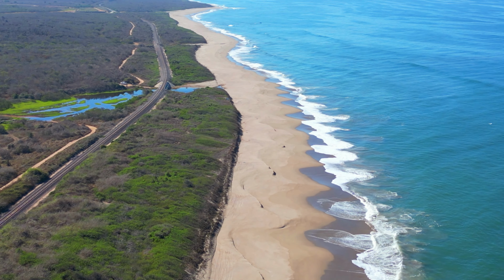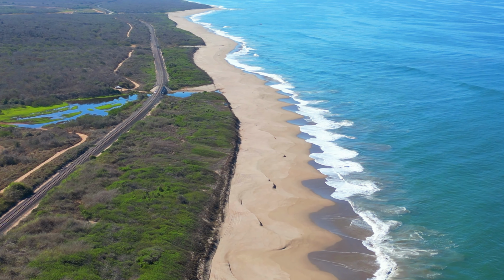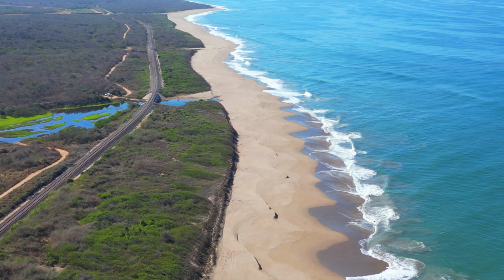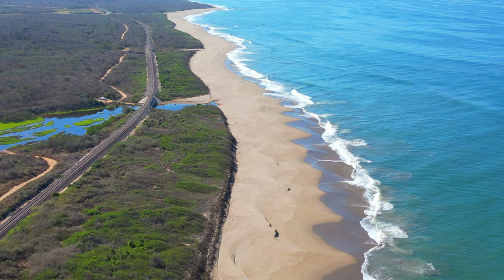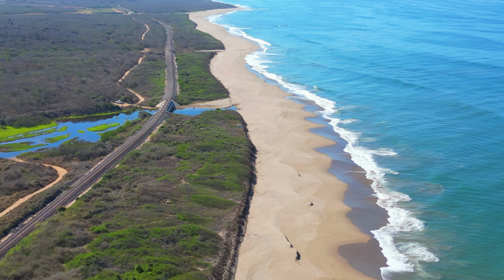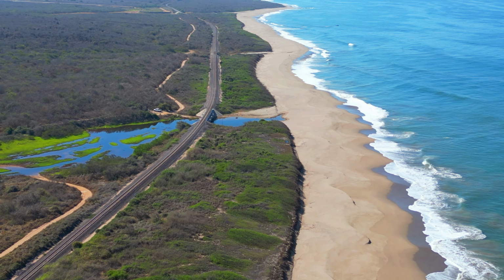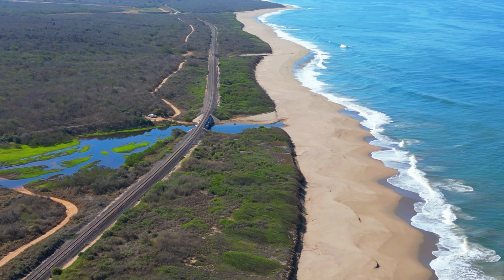I think the guy that told me this may have had a little too many drinks, but Mazatlan, if you're listening, this might be a nice place to put a nudist beach. There's no people out here and it's away from the main crowds. Just think about it.